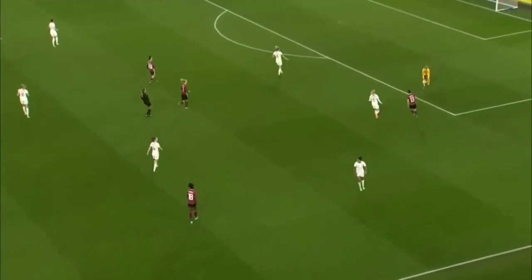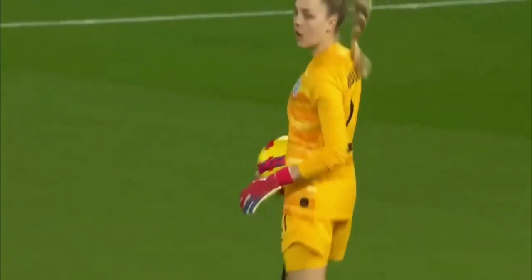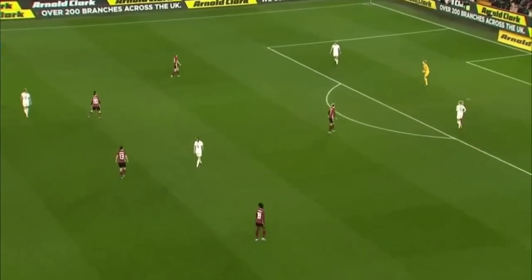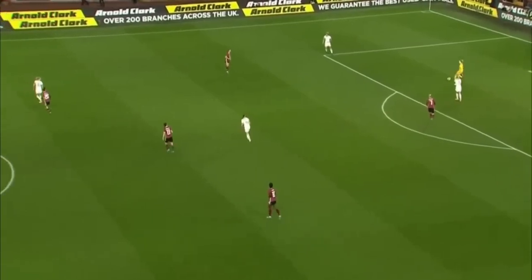Deirbrits racing out for that, isn't it? Ellie Roebuck getting that ball in her hands. She's got some competition if she wants that number one shirt back. I certainly think Mary Earps has provided that for her. I think it's been more than fair for Wiegmann to give all three goalkeepers a start.